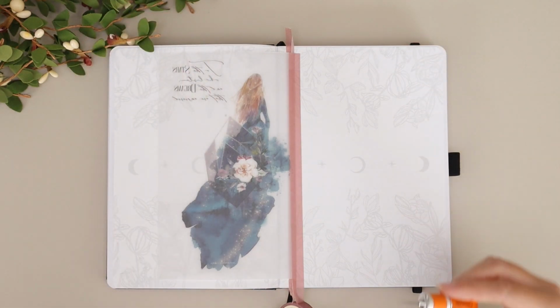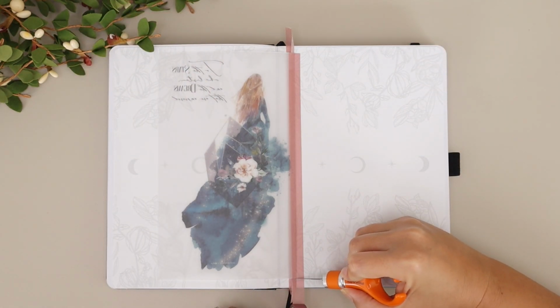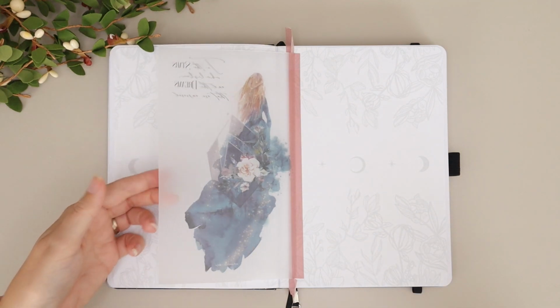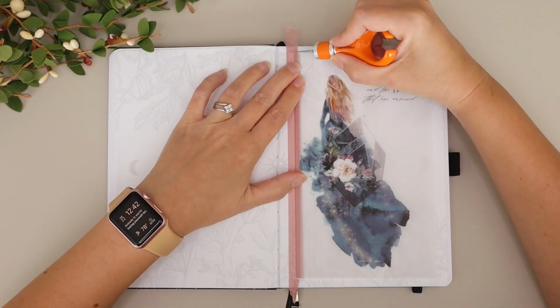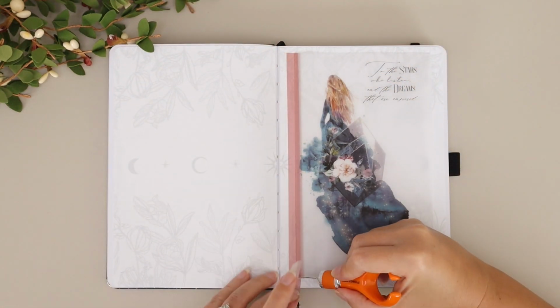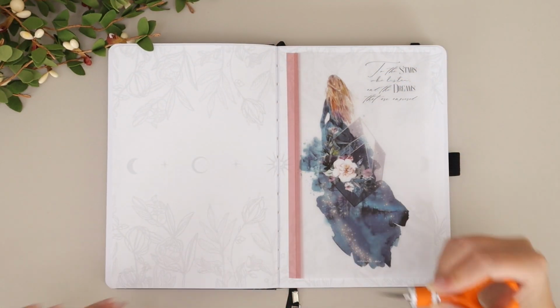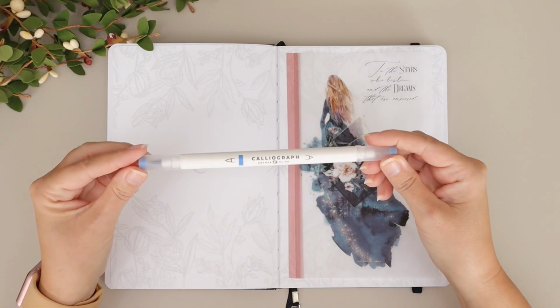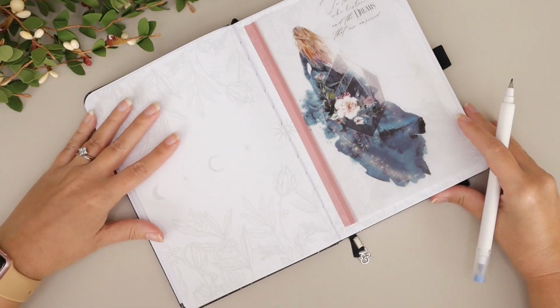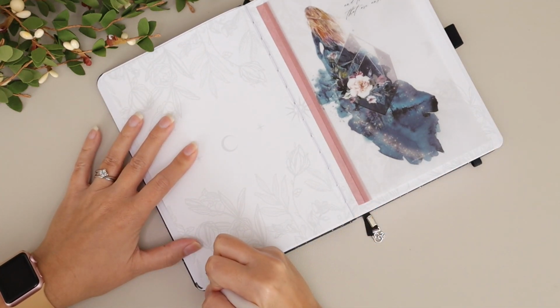So the background paper is actually a lot darker, so I just turned the transparency down on it when I printed it and made it a really, really light color so that I could put the vellum sheet over it with that beautiful, beautiful image on the cover. And I'm so obsessed with how beautiful this is. I can't say enough how beautiful it is.